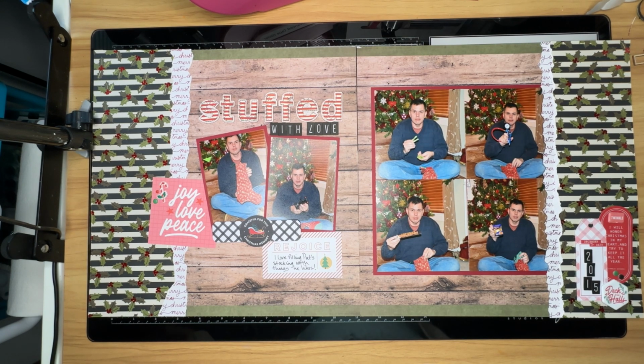This is a monthly hop that has been done all year round. I haven't done all of them because I found out about it, I don't know, March or April timeframe. I've done quite a few of them, but it is a great hop to get you to use up some of your Christmas stash and to get ahead on some of your Christmas scrapbooking and make sure you get the memories down into your albums. So make sure you check out that box below for the hop and leave everybody some love.